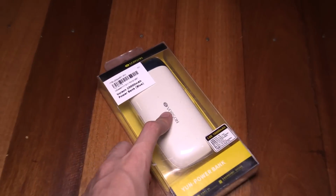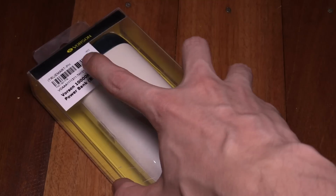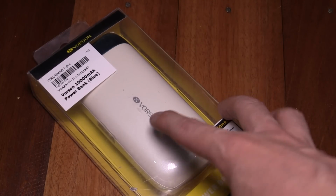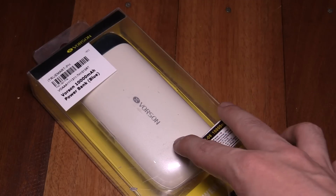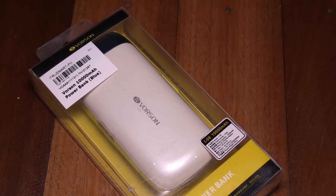Now this power bank is from Vorson. I'm not sure if that's how you pronounce it, but that's how I'm going to pronounce it. It's meant to be a 10,000 milliamp hour battery. It costs 589 peso on their site, but I used a 100 peso voucher, so I just paid 489, and that includes free delivery. So let's open this thing up and take a look.